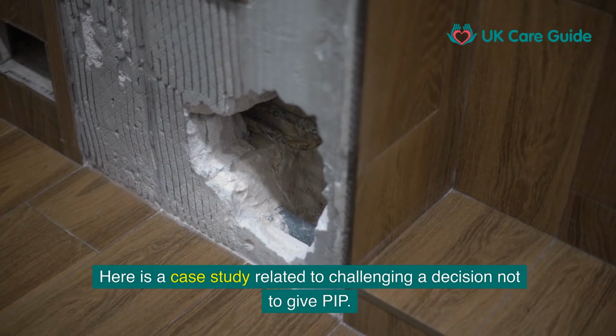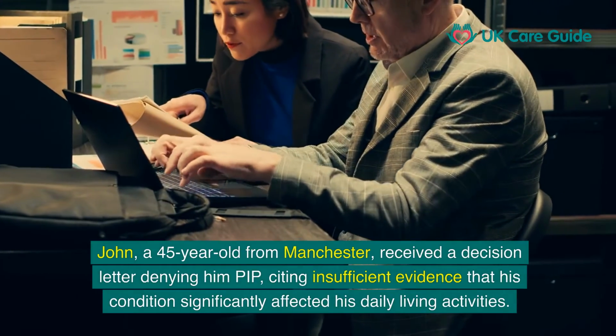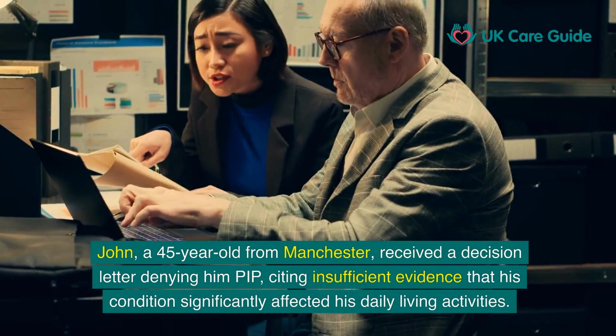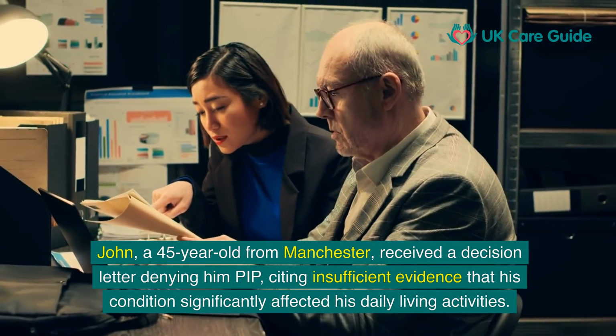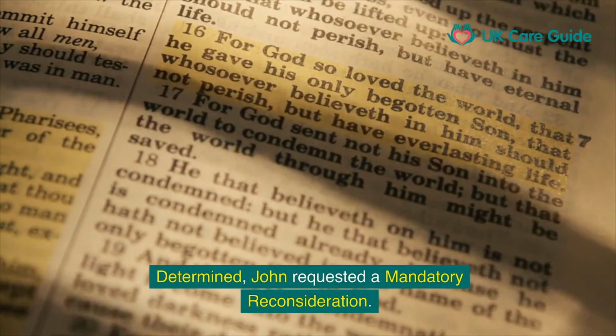Here is a case study related to challenging a decision not to give PIP. John, a 45-year-old from Manchester, received a decision letter denying him PIP, citing insufficient evidence that his condition significantly affected his daily living activities. Determined, John requested a mandatory reconsideration.